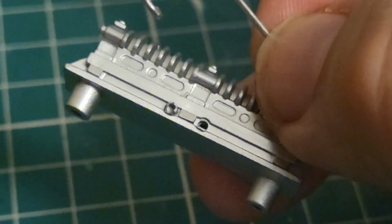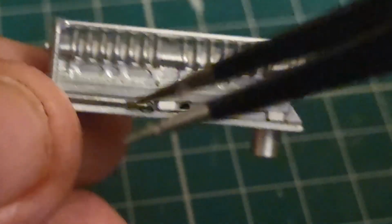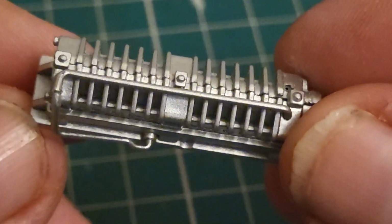Okay, we need to have another look at this. It was just me being an absolute goon and putting it into the wrong hole, so it goes into the one at the front of these two, and then like that. So that's exactly how we go here.